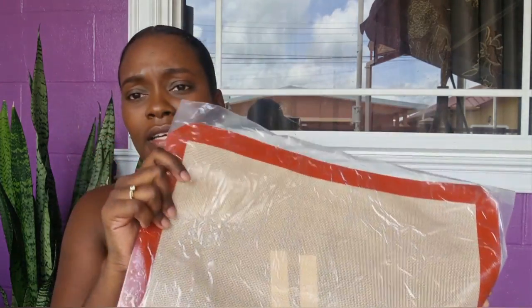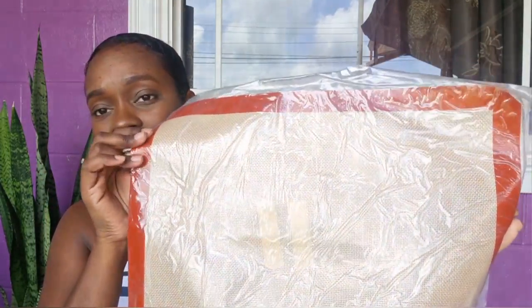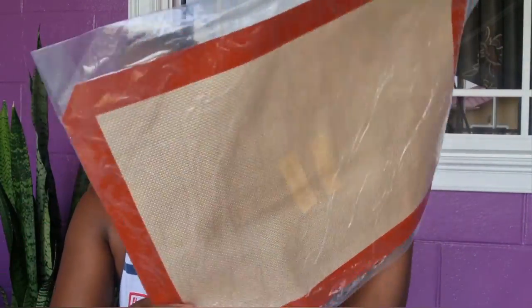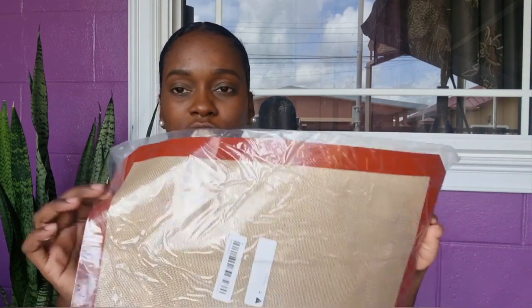What's this here? I didn't know I picked this up. Okay, this is a baking sheet. You put this at the bottom of your baking pan and it won't stick. It's a non-stick liner, so you could put cookies, maybe a croissant or whatever pastry it is, even macarons on this, and bake with it so it doesn't stick to the pan.